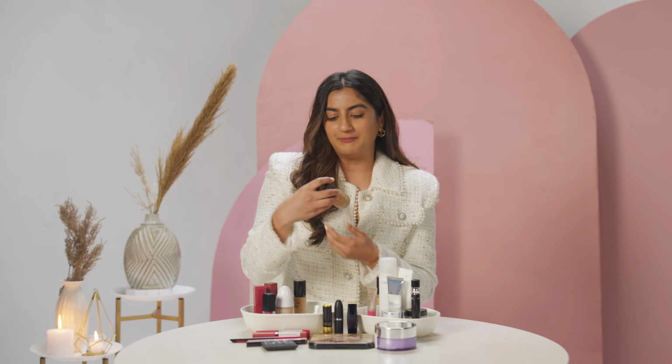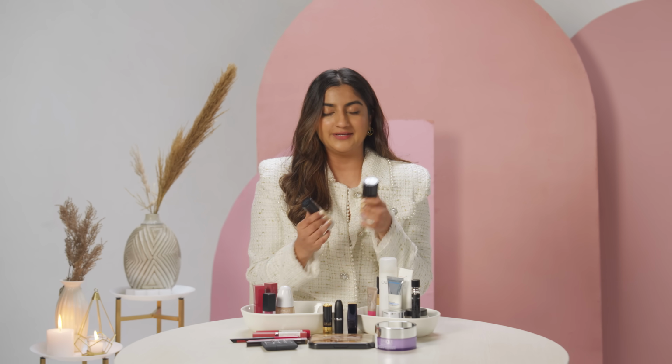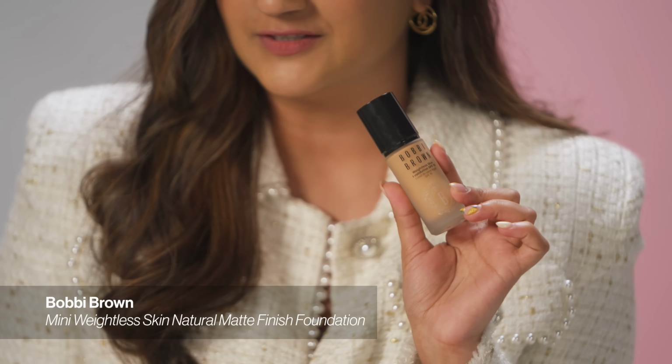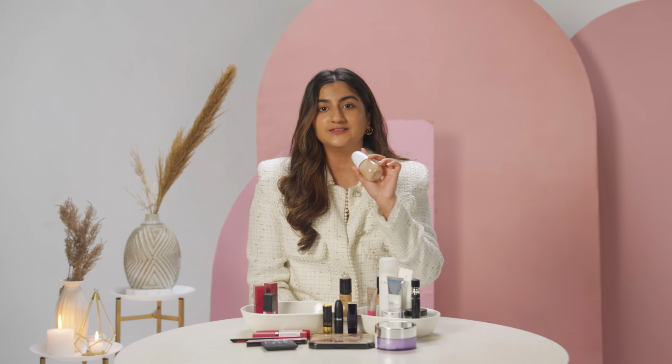I then have a couple of foundations that I really love that I'd like to show you. The first one is from Too Faced, the Born This Way range. The second one is the Weightless Skin Foundation from Bobbi Brown. This is for people who are looking for something a little lighter. And if you have sensitive skin, this one is super amazing.